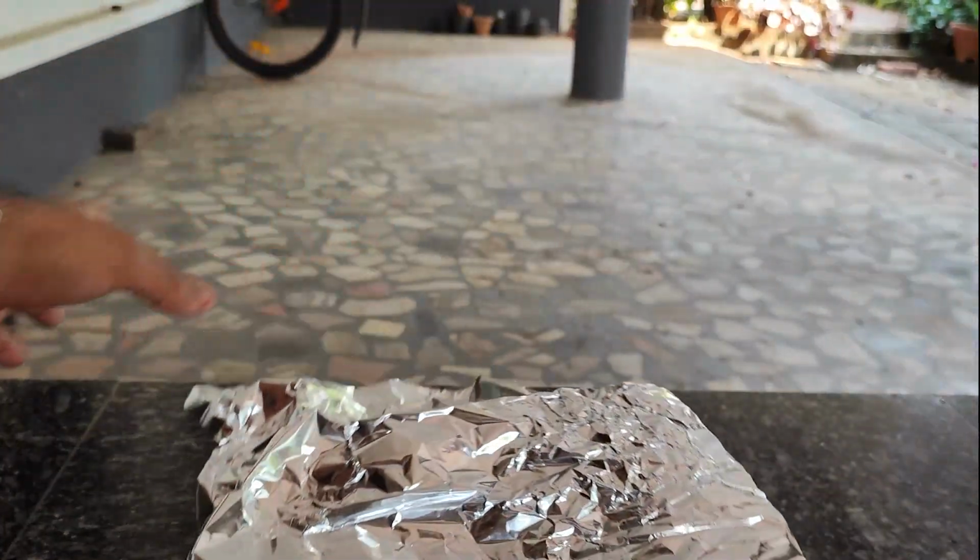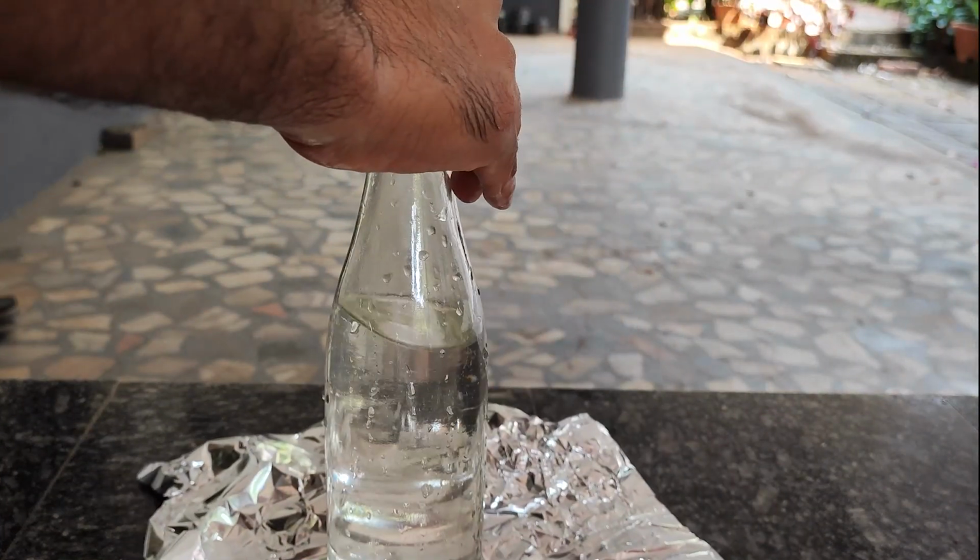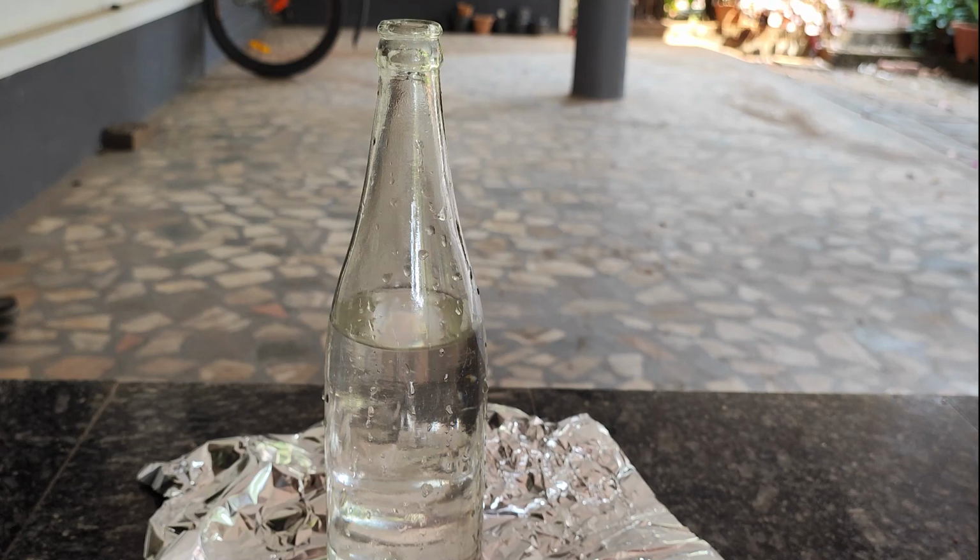So today, I'd like to demonstrate the explosive nature of hydrogen using a simple experiment. But first, let's make some hydrogen. For this, I have a crude setup here, using which we are going to make hydrogen. So for this, we'll need a bottle of water, some aluminium foil, and drain cleaner.